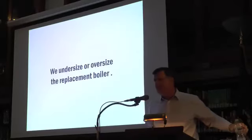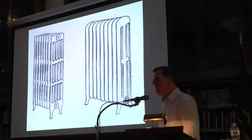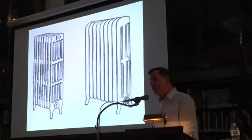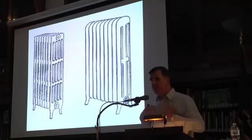I say that because this is like an evaporator and a condenser. The boiler's the evaporator, the system's the condenser, and these two things have to match. So the only proper way to size a replacement steam boiler is to go everywhere and measure all the radiators. The boiler's ability to produce steam has to match the system's ability to condense steam. If you could do that, you're good.